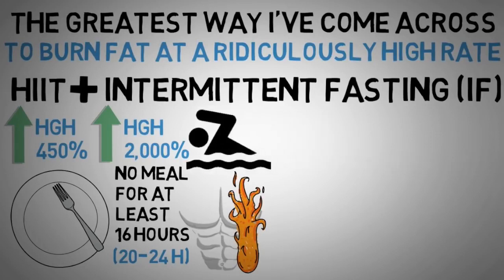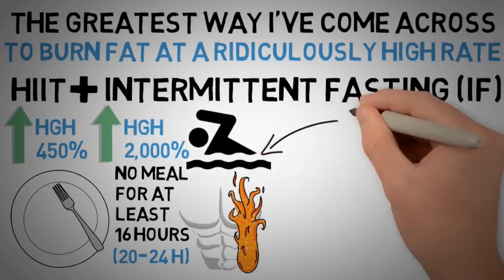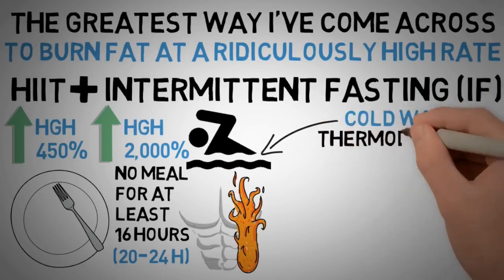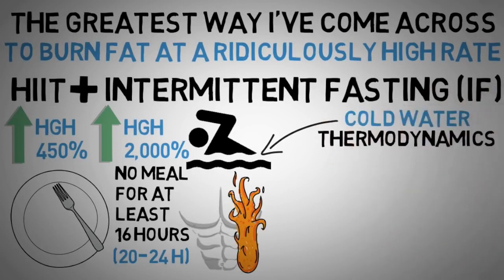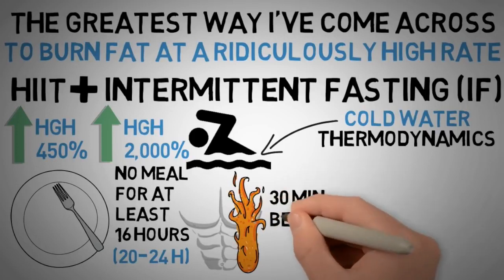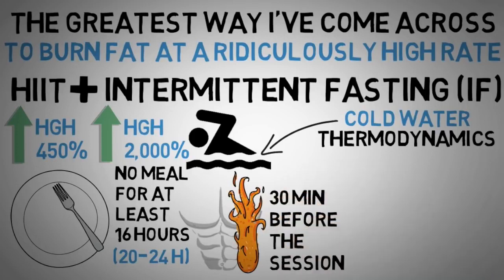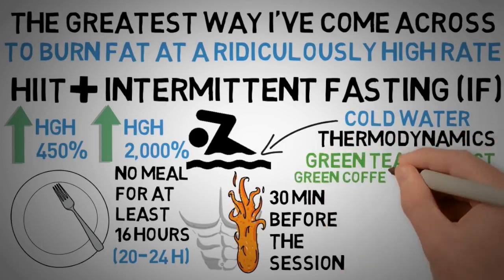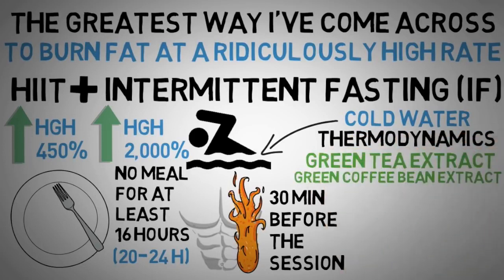And on top of that, you want to perform it in cold exposure, such as in water when swimming. And the cold exposure and thermodynamics alone will have an impact on fat burning. And lastly, 30 minutes before you start the session, you want to take a fat burner that has green tea extract and/or green coffee bean extract to really rev up and have an insane session of fat burning.